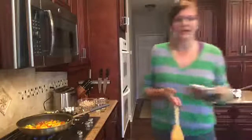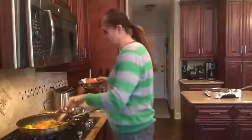Okay, I'm going to grab the carrots. Oh, see, it's already getting nice and brown. You can't see it, I can show you.